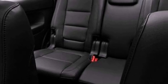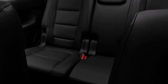The following features are also included: heater vents for rear seat passengers, cruise control, front and rear reading lights, a six-speaker audio system, leather and alloy steering wheel trim, a rear spoiler, a security system, an anti-lock braking system, external temperature display, and roof rails.